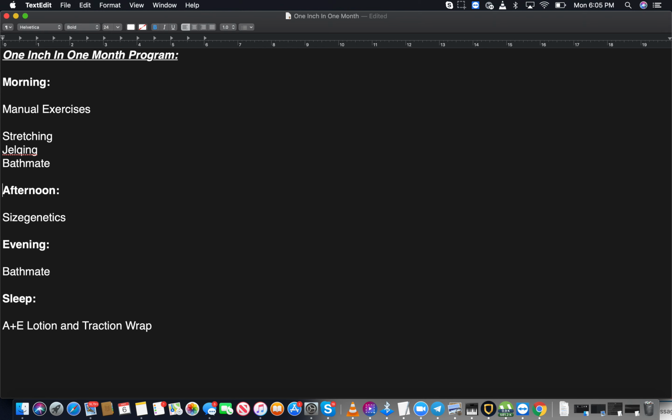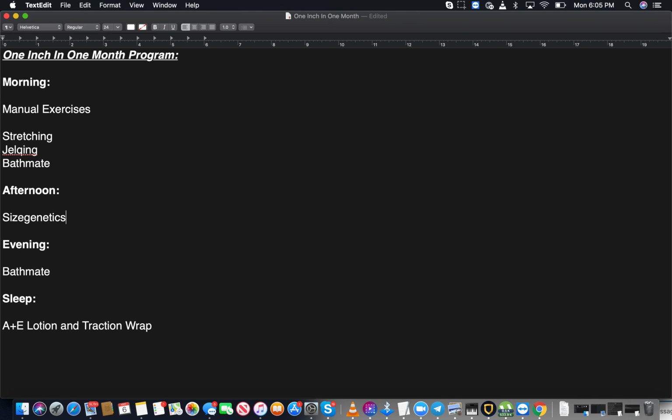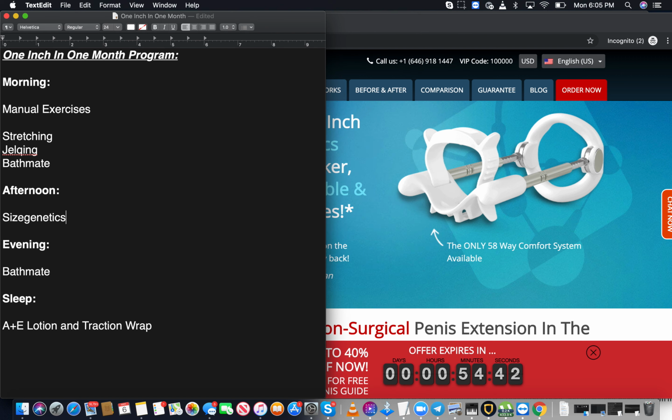Then, after you take the Bathmate off, you're going to use the Sizegenetics. You put your dick in the Sizegenetics. And what I like about that is that when you're done with the Bathmate, your dick is already super thick, so it's got a lot of blood in it. Now, when you put it in the Sizegenetics, this ring acts sort of like a cock ring, so it keeps the blood in.